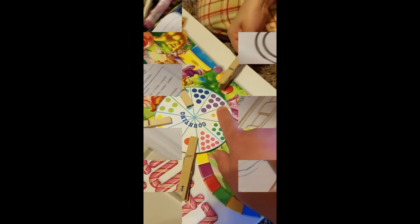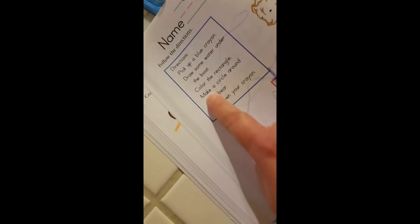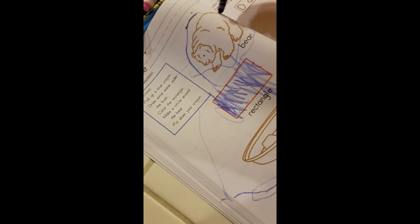So put it on which color? Good. And then it says make a circle around the bear. So where's the bear? And then make a circle. See, it gives you an arrow. Go around it. All the way around. And then put down your crayon. Perfect.